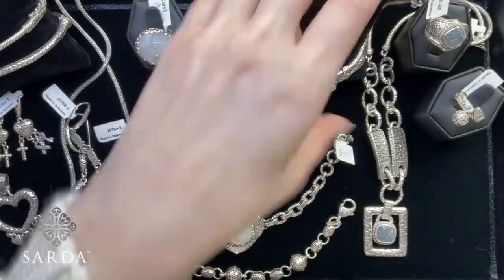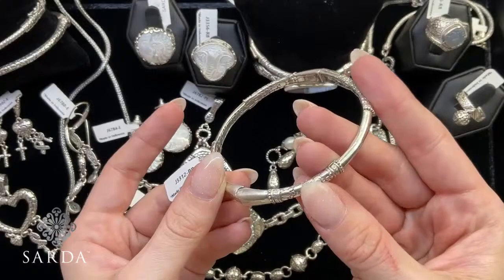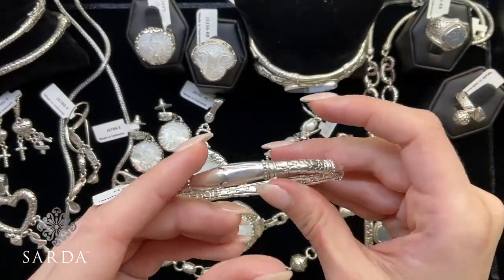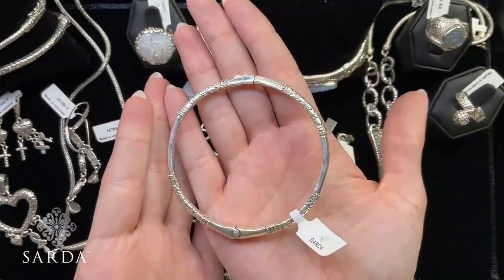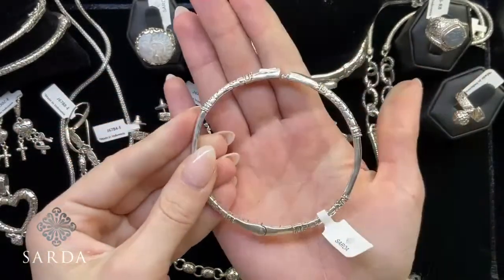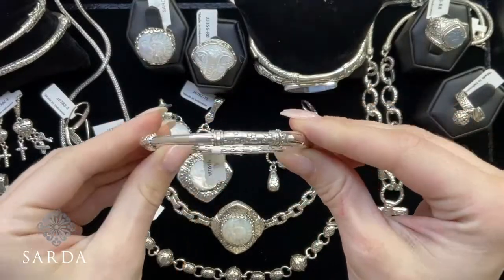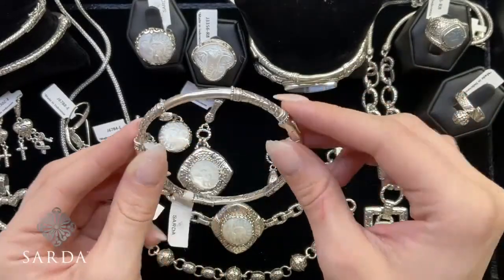And then we've got the round bangle. The round bangle is J3312. It's an 8-inch bangle fitting a 7.25 to a 7.75 inch wrist for $99.99. It is a circle bangle, push button closure, flattened Jawin beads, and high polished little segments.